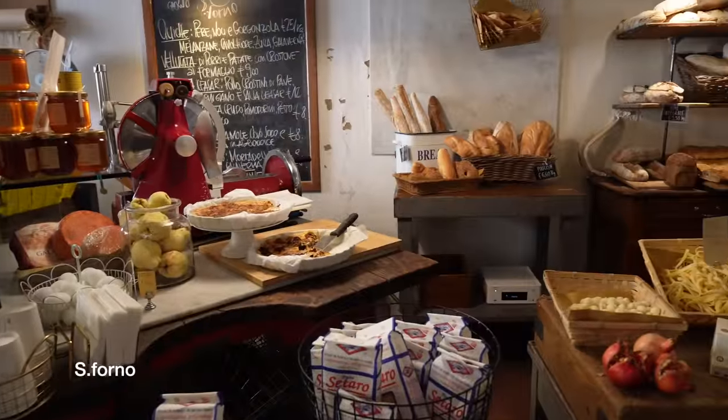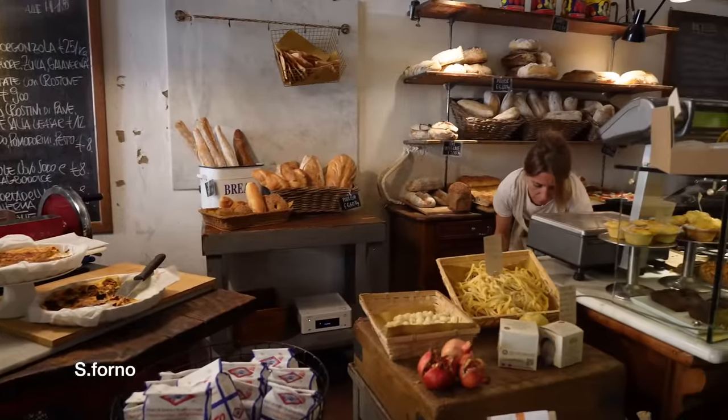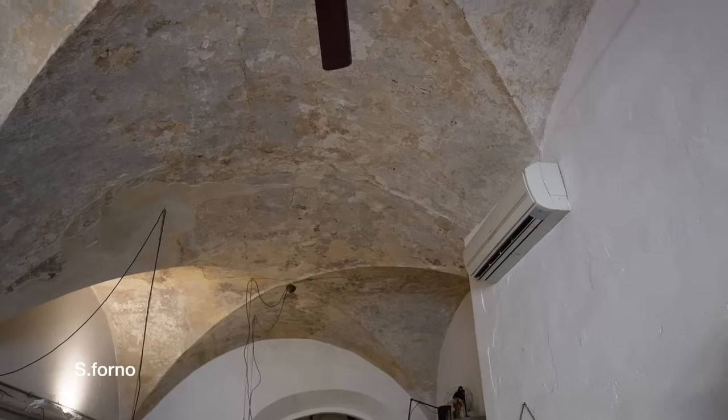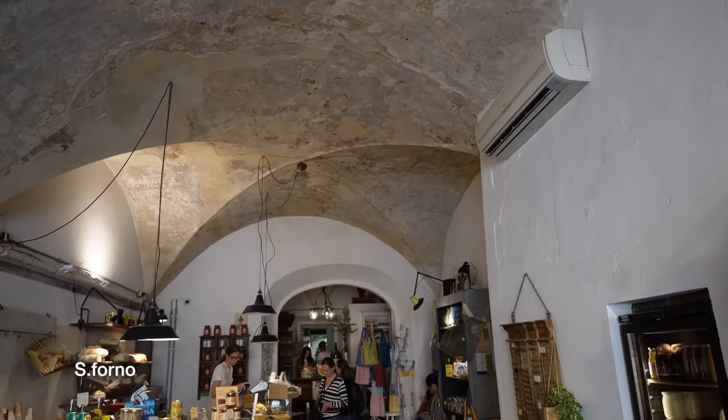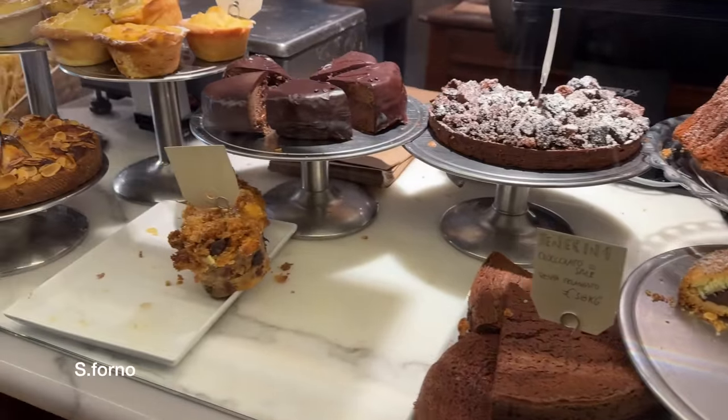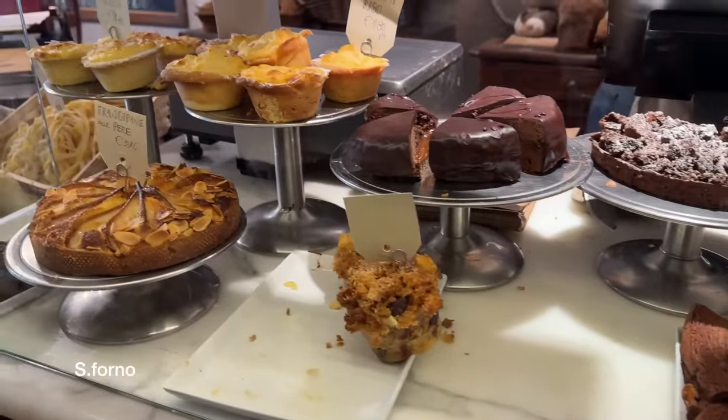We're gonna start the day with some breakfast, but the first thing that you will notice here that we definitely do not have in the United States are these beautiful sort of stone vaulted ceilings. And this is a very common characteristic of many shops and restaurants in Florence.